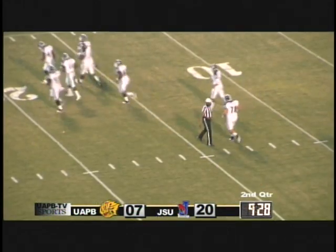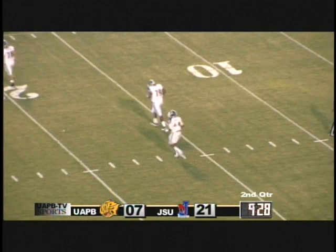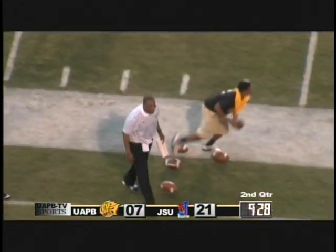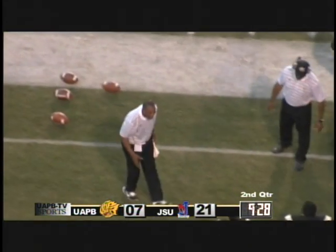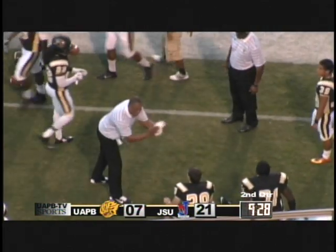It left a hole open, and Jackson State blocked the field goal. They scooped it up and scored a long touchdown after the block. And now the Golden Lions trail 21-7 with 9:28 to go here in the second quarter. The Golden Lions will receive the kickoff when we come back.